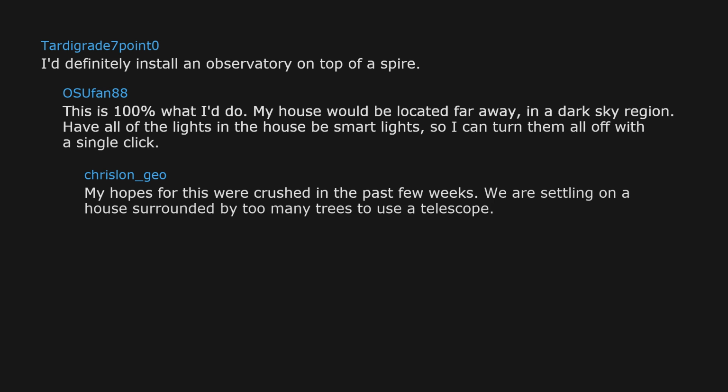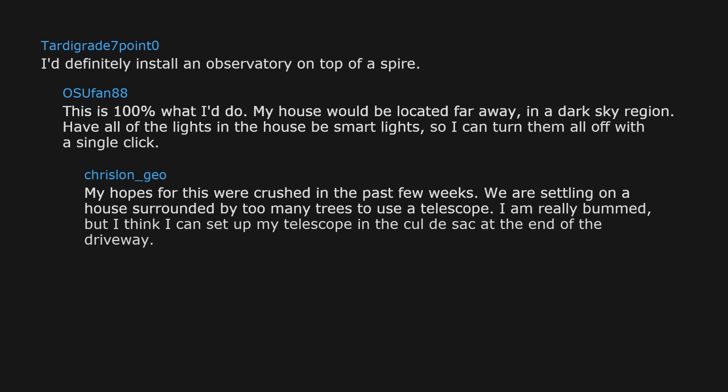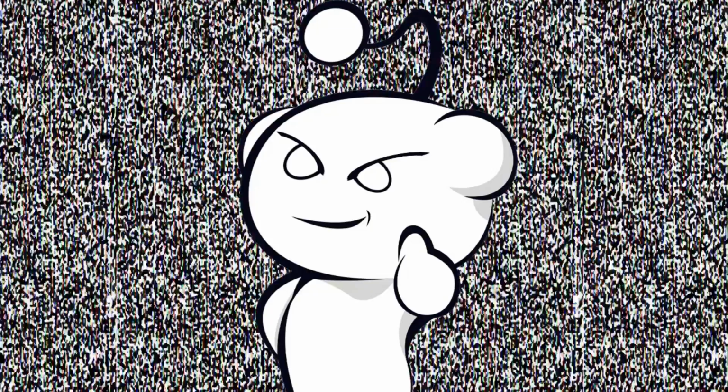We are settling on a house surrounded by too many trees to use a telescope. I'm really bummed, but I think I can set up my telescope in the cul-de-sac at the end of the driveway. Nah man, you just need to build your spire taller. The solution is so simple.